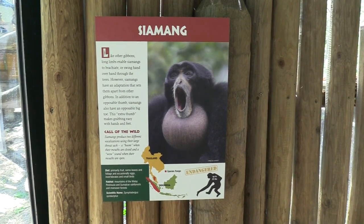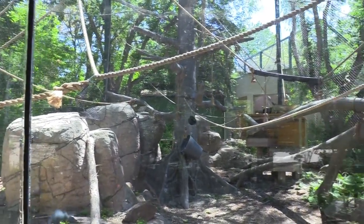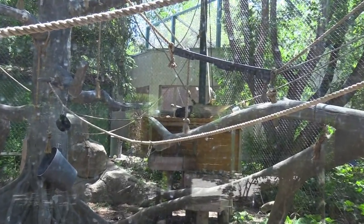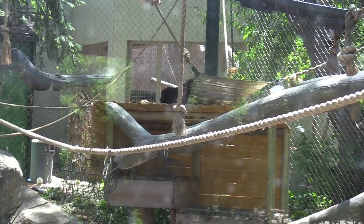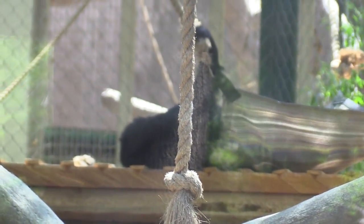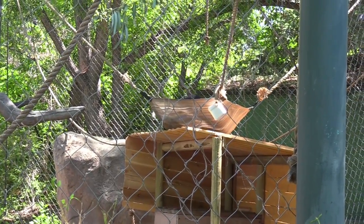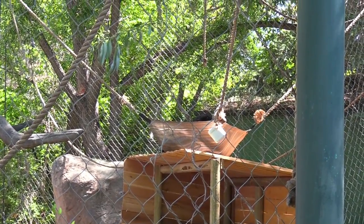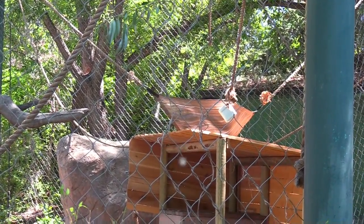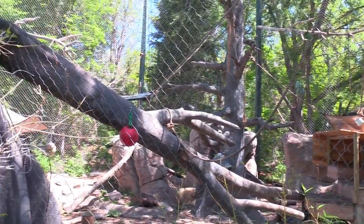All right, we got some siamang. This is a siamang's habitat. Just laying down. Much better view over here, looking through the net rather than the reflective glass. It's quite comfortable. But yeah, these guys got all sorts of stuff to climb on.